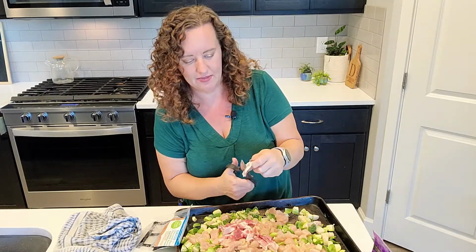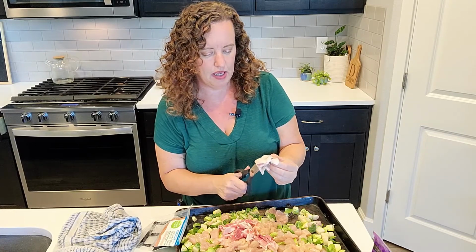Oh, here comes Watson. He smells the bacon. Do you smell the bacon, Watson?